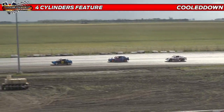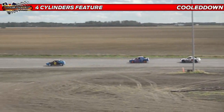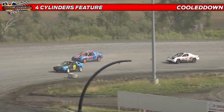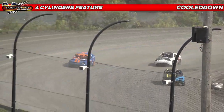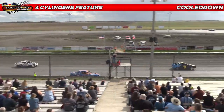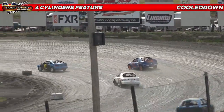Jeremy Wall started sixth, and I think he took the lead just a couple of laps in, and he has led the rest of the way. With just 2 to go now, the race for fourth place continues. Nothing going on in the top 3, but the ladies, well, ladies and Tegan Park, are going at it at the back of the pack.